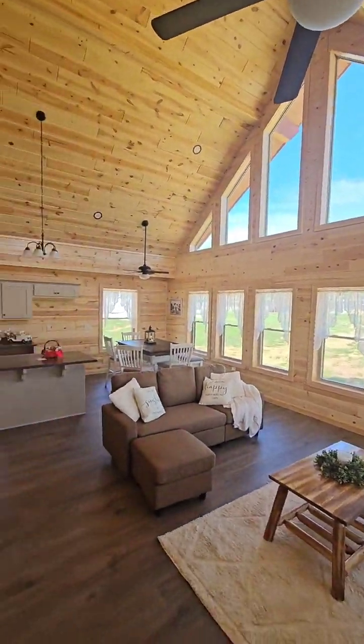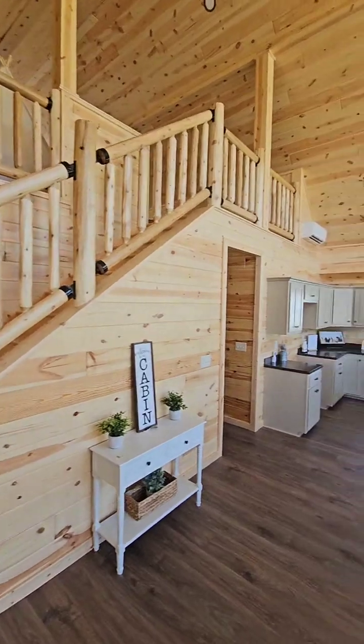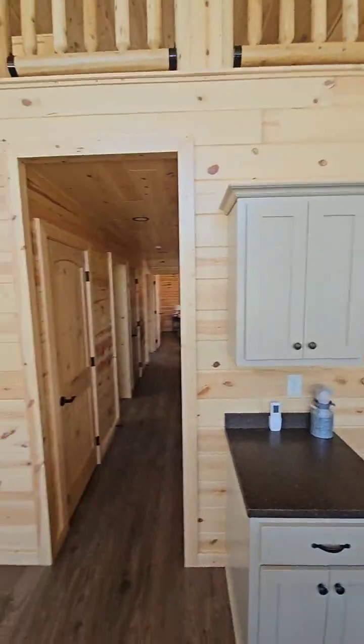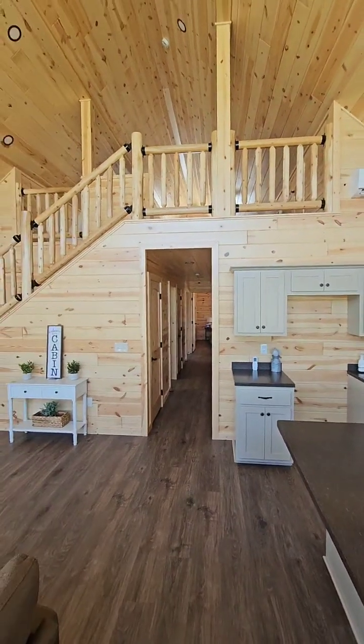This is the Cabin Cowboy and our brand new cabin on the lot. This is the one we call the Gatlinburg, named after one of my favorite towns in Tennessee, Gatlinburg, Tennessee, baby. You already know.